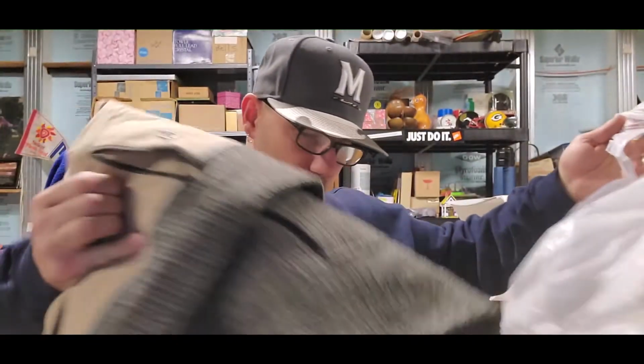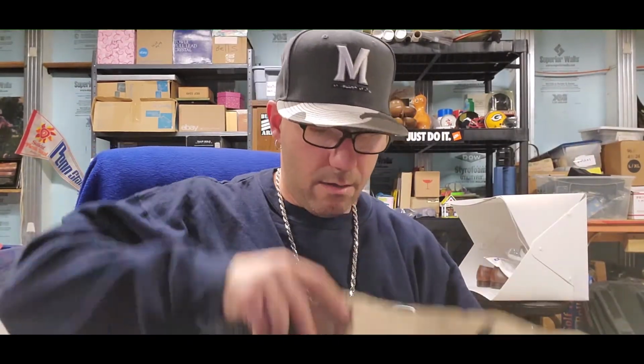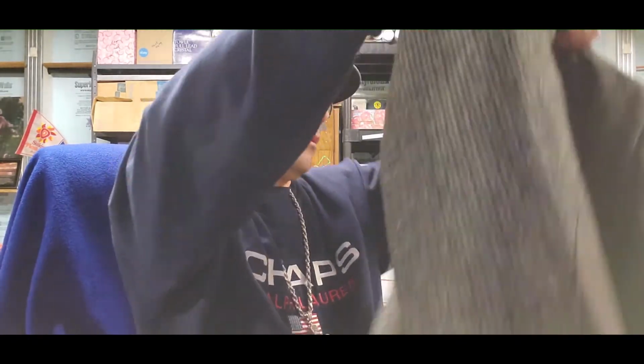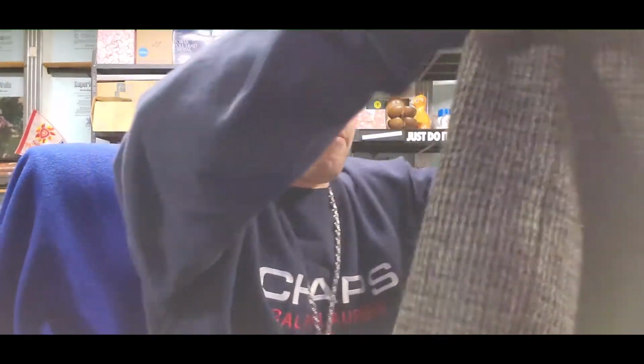Wow, this was really lined, isn't it? I'm telling you. Holy cow. All right, so, picked up this today. This is really lined. I'm going to have to look this up. I'm guessing that it might be worth more than what I thought it was. So it's just your basic tweed.